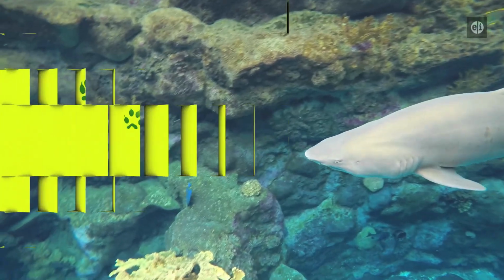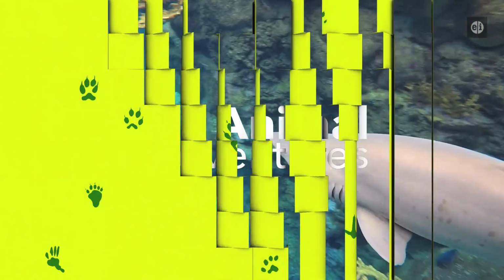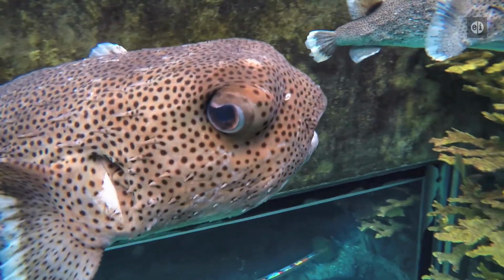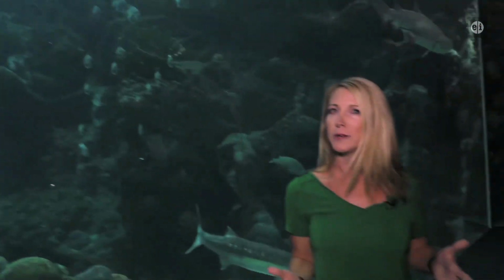Coral reefs are home to more than 25% of the ocean's marine life. But come to think of it, there might be another spot you can go and see an abundance of sea life. How about an aquarium? When you visit an aquarium, you expect to see this, lots of fish behind an acrylic window. But here at the Florida Aquarium in Tampa, guests get a totally unique experience, a chance to become part of the exhibit. Come on, I'll show you what I mean.